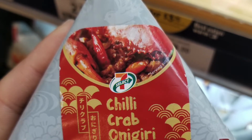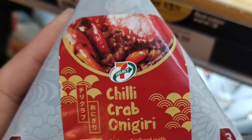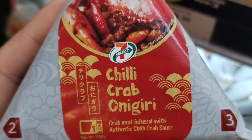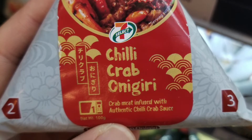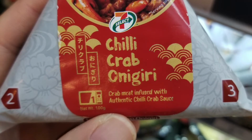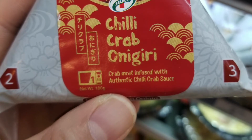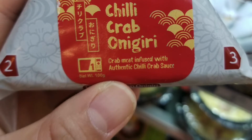So right by Siloso Point, there was a 7-Eleven that we went to, primarily because it was so hot and humid that day, like every day in Singapore, that we needed to find a place to cool down, and we decided to go to 7-Eleven to get a Slurpee and some food. This is where I found the chili crab onigiri. In case you didn't know, chili crab is like one of their signature dishes.